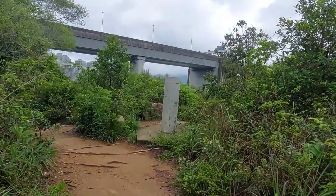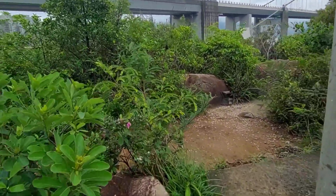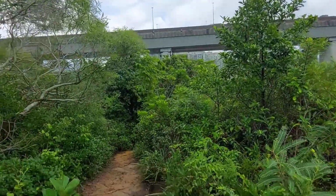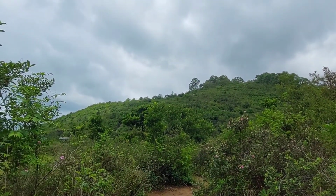So another trigonometric marker here. There you go. Whoa. Looking back again.